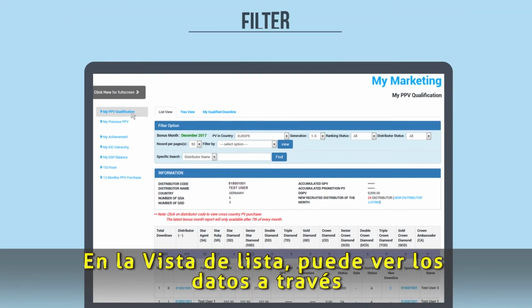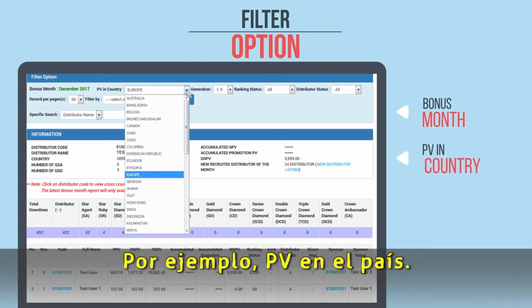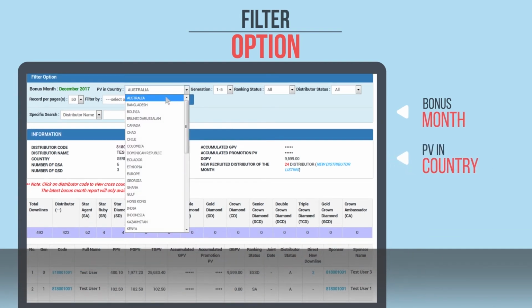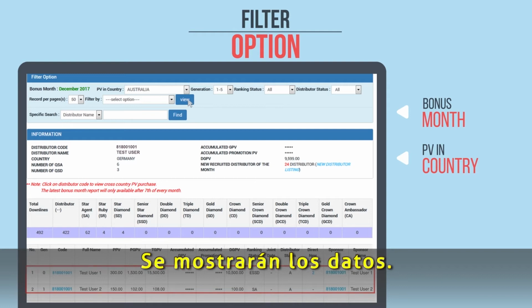Under the list view, you can view the data through the following filter options. For example, PV and country. Select the option, for example, Australia, then click View. The data will be displayed.